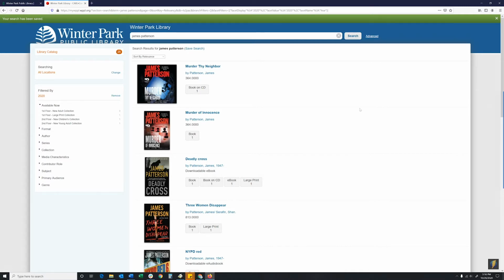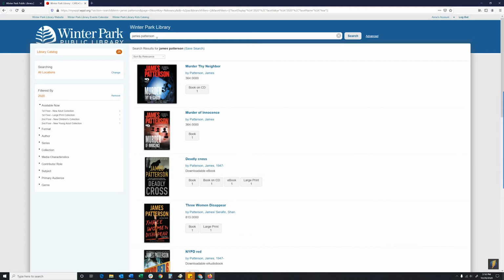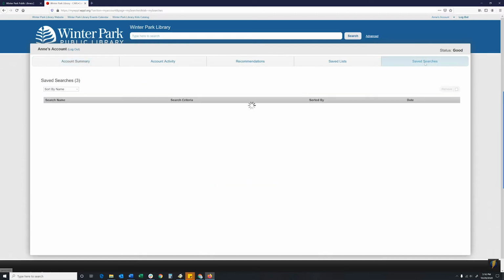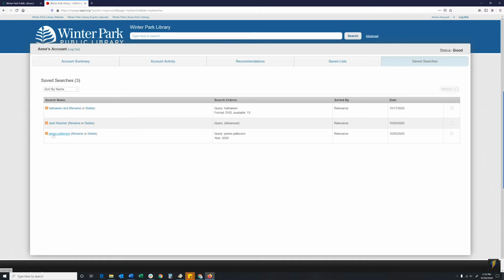Now, I've just realized that this isn't a very accurate name for this list because these are only James Patterson titles that have been published in 2020. So if I go into my account by clicking the My Account button in the corner, it'll say your name instead of mine. I can view my saved searches here under the Saved Searches tab. And there is the James Patterson search I just did.